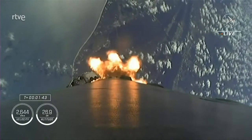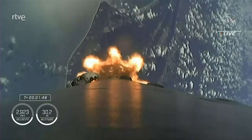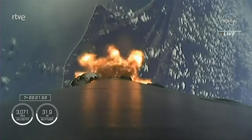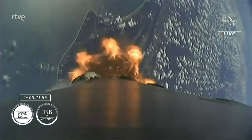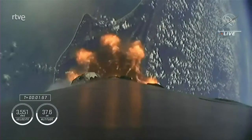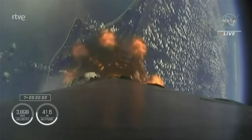First will be engine chill on the second stage MVAC engine. And there you heard that call out. And then we'll have MECO, or main engine cutoff, where the 9 engines igniting will cut off in preparation for second stage separation. Then we'll see the single Merlin vacuum engine on the second stage ignite and continue to carry the Crew 5 astronauts to orbit. Just like we did on first stage, that MVAC chill is intended to help pre-chill the hardware prior to the full flow of that densified liquid oxygen.